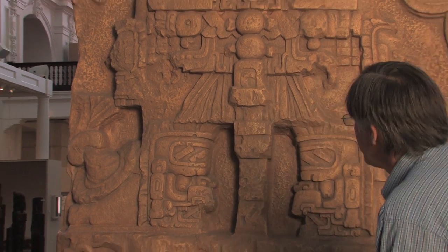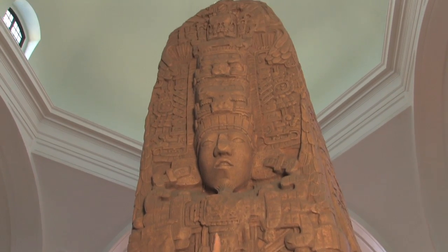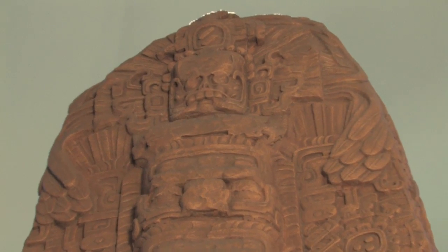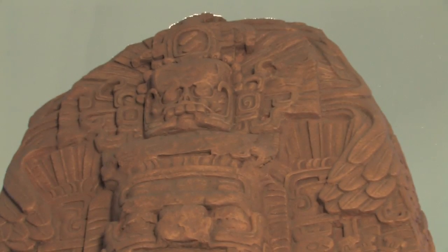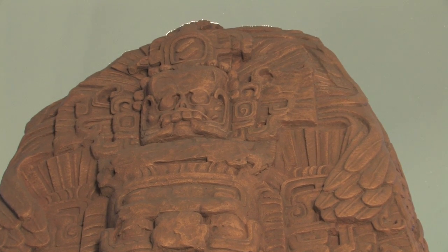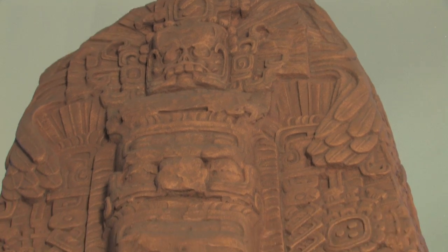I noticed that at the very top of this monument, you see a skull wearing a headdress with the same shi hieroglyph, the same two diagonal strokes. That is connecting the very top of the monument with his feet. So he's got his feet in the underworld, but somehow at the very top of his head is another underworld creature.